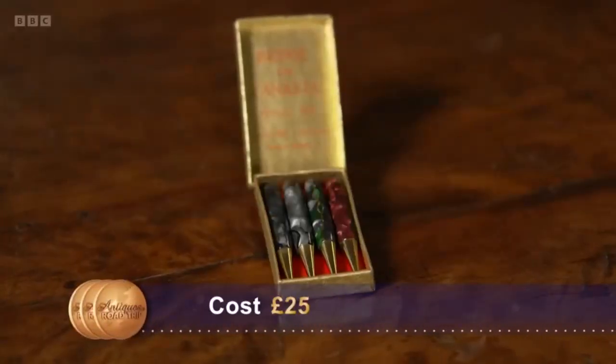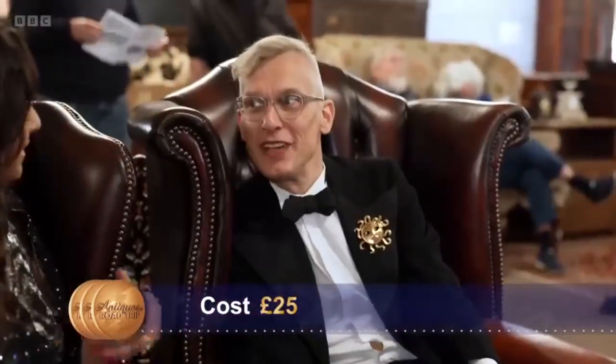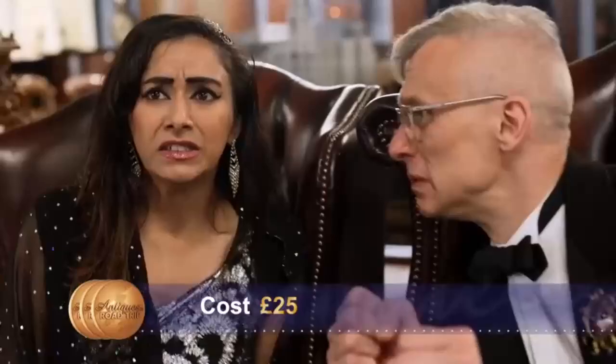Mark's turn, the boxed pencil set. Anyone for bridge? I'm jealous of this lot. Really? I love it. You can bid on it if you like. Give me a profit. No chance. £5 is straight in here at 5 on the net. Do I see 8? At 5, 8. Thank you. 8, 10, 12. At 12, 15. Oh. £15.